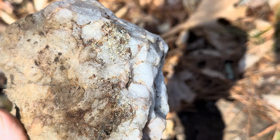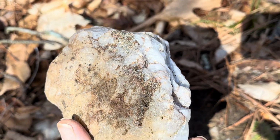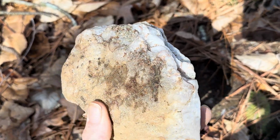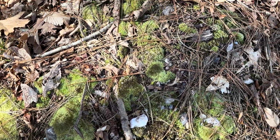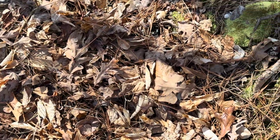Oh, there's gold in it too. Look at all the gold. Oh my goodness. That's a lot of gold, y'all. I might have to put this in my pocket. So yeah, that's cool. There's a few little mound caches here though. That's what these are. These are two big little mound caches.